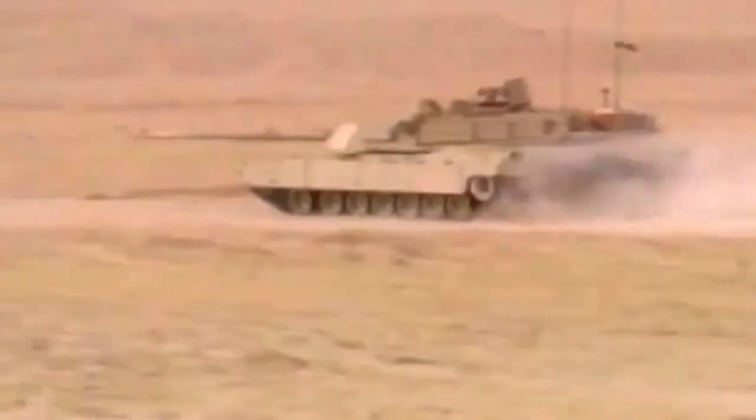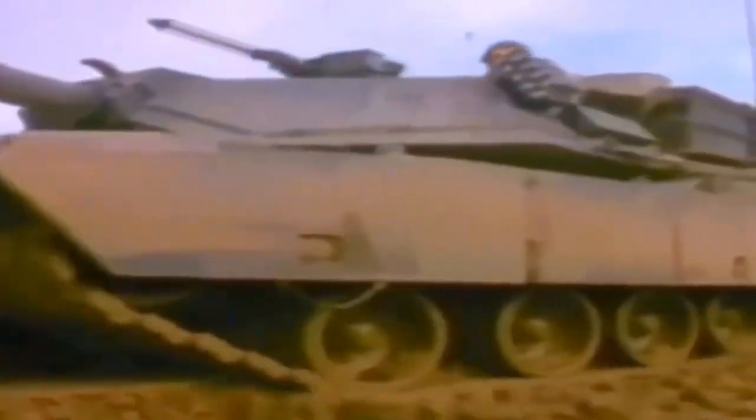These mighty machines of war represent the culmination of a centuries-old struggle to perfect the art of mobile armored combat. Most generals would want to go to war with the tank.